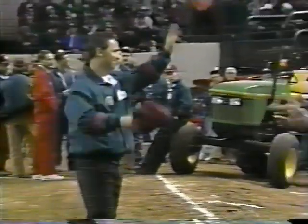And pulling last in this outstanding field from Glasgow, Kentucky, driving Willie Make It, it's Ricky Long. Let's give our 6,200-pound two-wheel drive super modified trucks a nice round of applause.